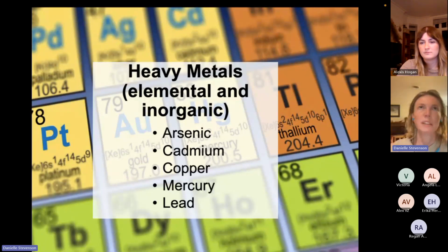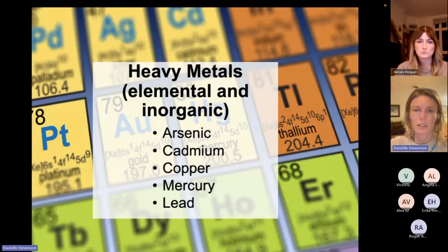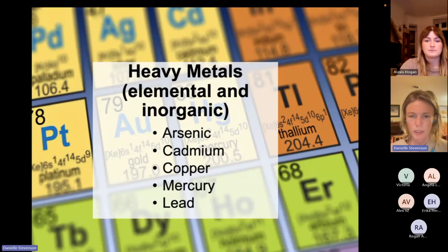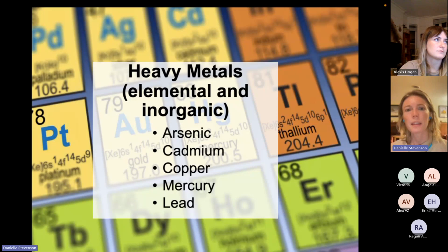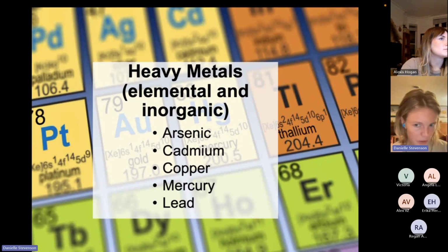So chromium and zinc are examples of metals that we actually need in our bodies at certain concentrations, but above a certain concentration, those metals can be toxic to us and to other life. There are other metals, though, like arsenic, cadmium, mercury, and lead that have no known biological function. And that means they're basically toxic to our bodies, even in small concentrations. So this category of metals is one of the major categories of contaminants to know about.